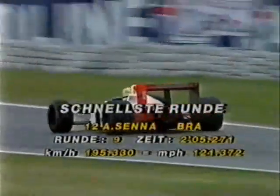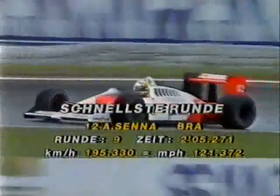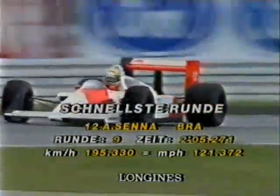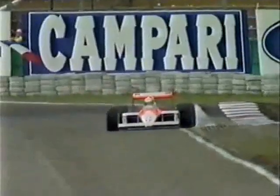And here is race leader Ayrton Senna on lap 10, coming up to a quarter distance. Fastest lap, 2 minutes 5.27. And Ayrton Senna leads on lap 10 from Gerhard Berger in 2nd place. Alain Prost is in 3rd position. In 4th place, it is Alessandro Nannini. In 5th position, Michele Alboreto. 6th is Capelli, who is being caught by the 7th place man, Nigel Mansell.